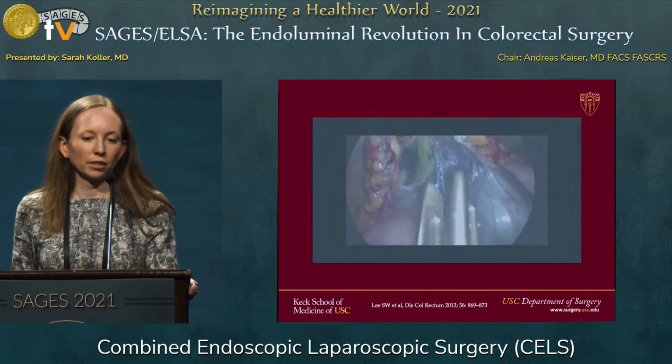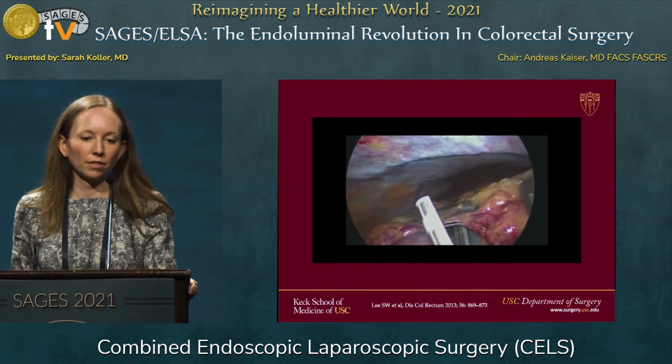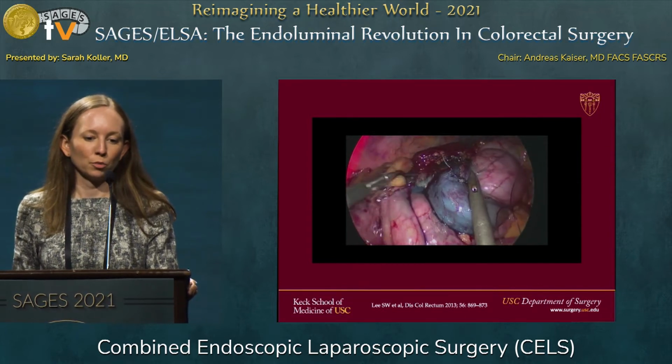After the polyp is completely excised, some additional omental attachments are taken off the colon at the site of the polypectomy to allow better visualization of the site. And finally, the colon is oversewn at the polypectomy site to prevent full thickness perforation.